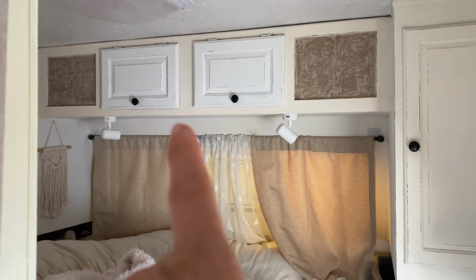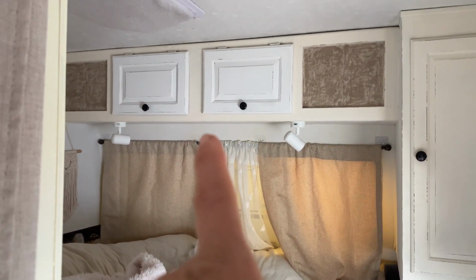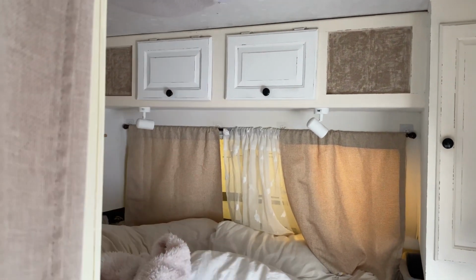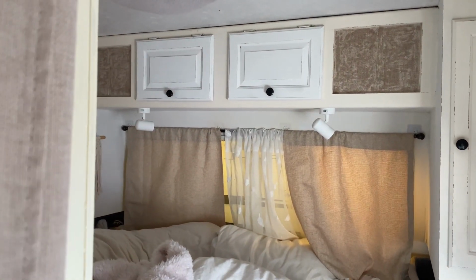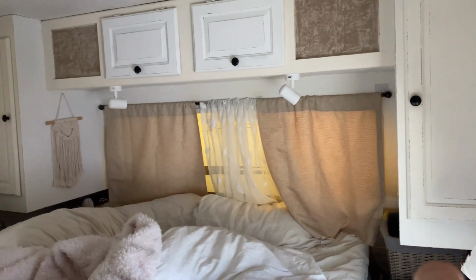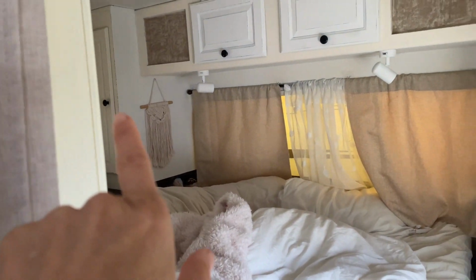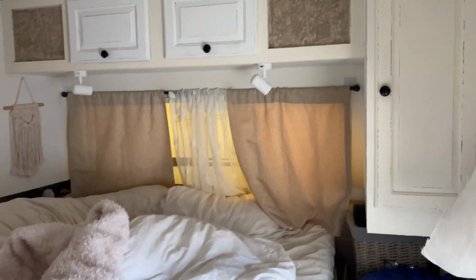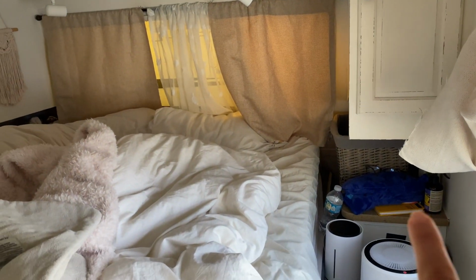These up here are nice, and I keep a lot of my winter clothes and things in, which I've been having to get them out this past week, but it's still a pain in the ass to jump on the bed and get up there. I hate that. These are the only two that are kind of easy to get to and useful, in my opinion. And then you have your little nightstands on either side over there.